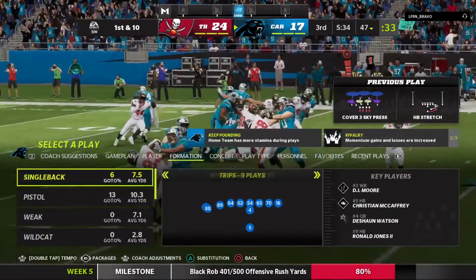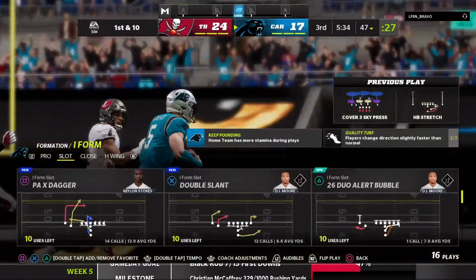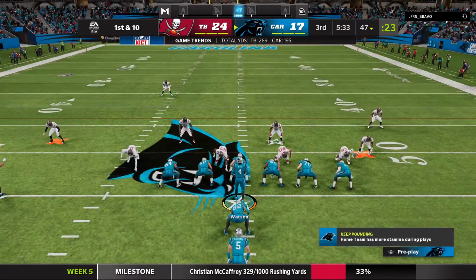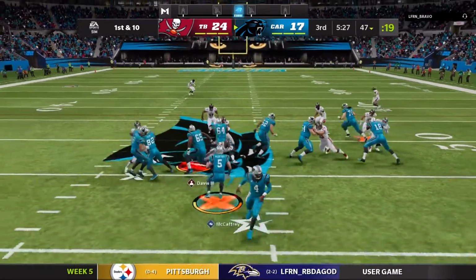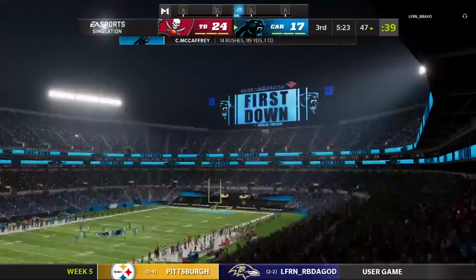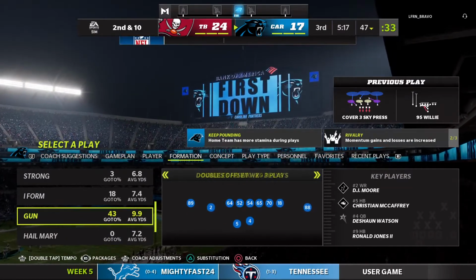Tough man to bring down all night. Back to the ground on first, it's McCaffrey. And for one of the first times tonight, he's going to be held up at the line of scrimmage. Officially no gain on the play, and it's second down.